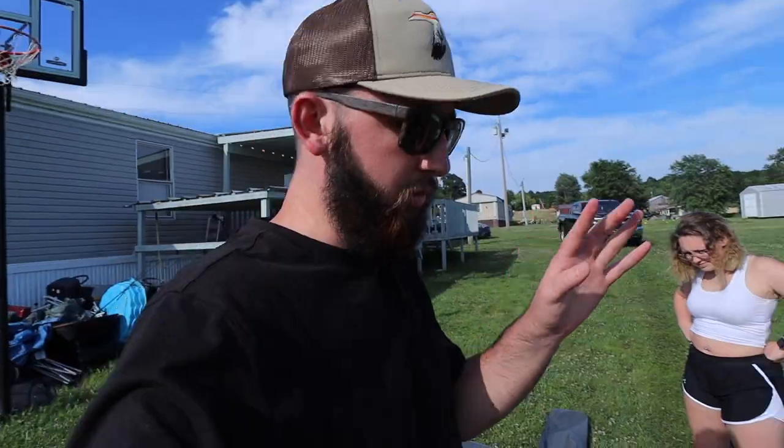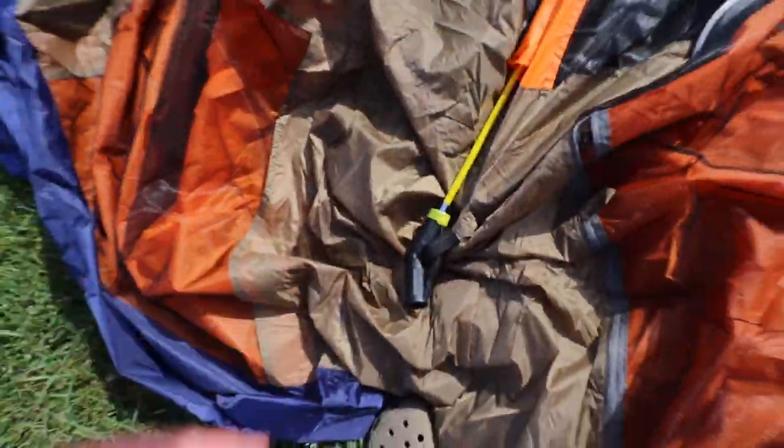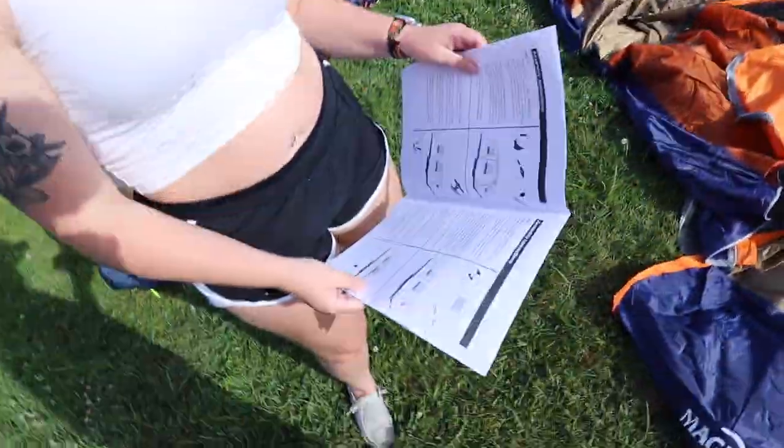So the whole color coded thing, it's yellow pole into this with the yellow tape on it. At least I think so. That's what I'm assuming, because there's also black poles here with yellow tape on it. What do you think? I think I just got here. All right, we're going with it.